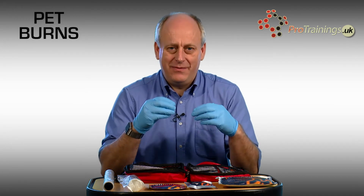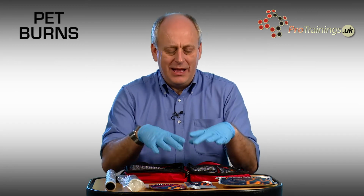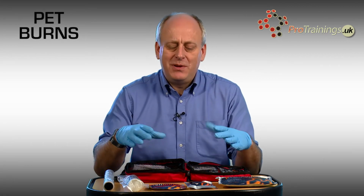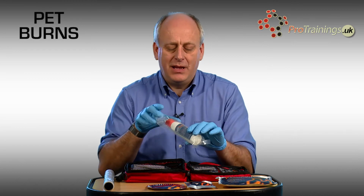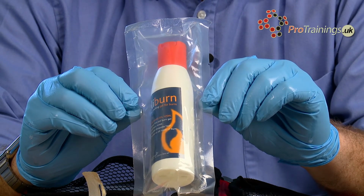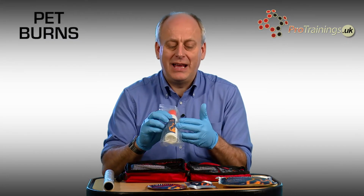Now, when a dog or any animal has got a burn, then it's going to also have problems with infection, which is why we said earlier about using cling film. But there are also different burn dressings you can get. And this is a standard human type burns kit. In here we've got different things. We have a spray. With this you can actually put the burns fluid straight over the burn and it will help to cool it. It's a very quick cooling action.